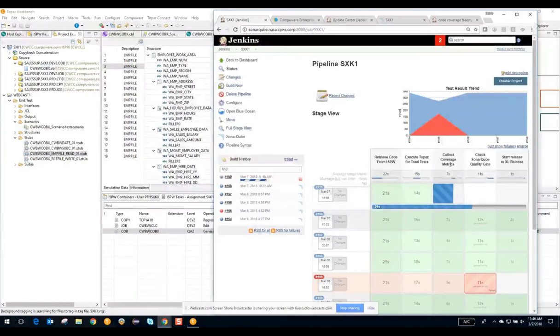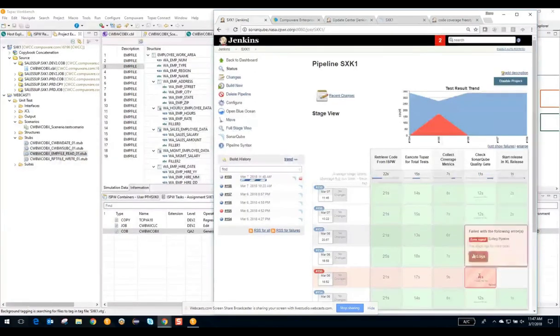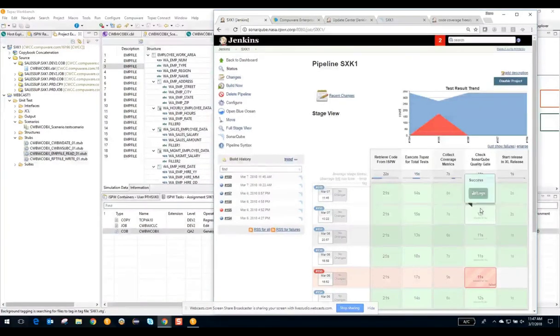collect code coverage metrics on my automated testing, and then check against a SonarQube quality gate. And if my code meets that quality gate, it's able to progress higher in the life cycle where it can be promoted up into higher level environments. And you can see in this case it's passed. If my code did not pass that automated quality gate, you can see it would be rejected, and I wouldn't be allowed to progress that code further up through my system.